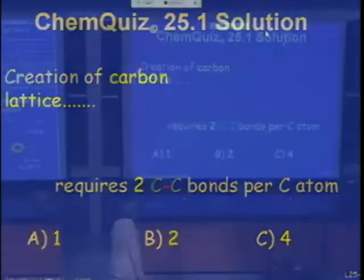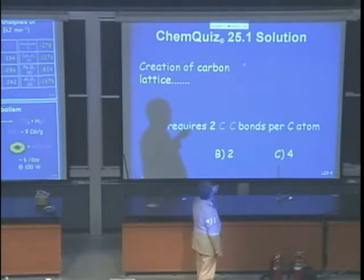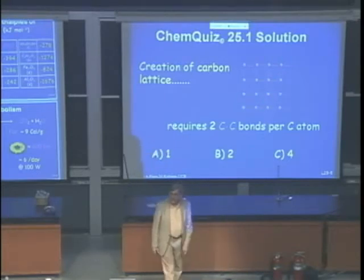You create a carbon lattice. You take 1 carbon, and you do 2 bonds. You take the next carbon, 2 bonds, the next carbon, 2 bonds, and so on. There it is. Well, so where is it coming now? There, the next carbon, 2 bonds. Where does this go? Probably here. The next, and there, that's how you do your lattice, okay?